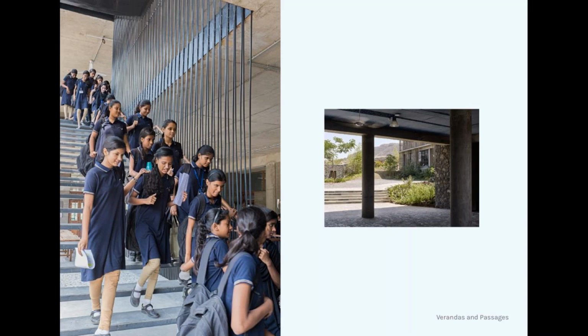So while we did have to use reinforced concrete as an affordable building material to build at the scale that we are at, what we tried to do, not just with the scale but also with the materiality, was to reduce the institutional feeling of it and create spaces that were much more domestic.